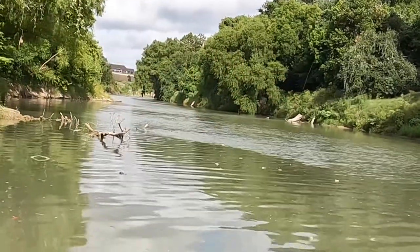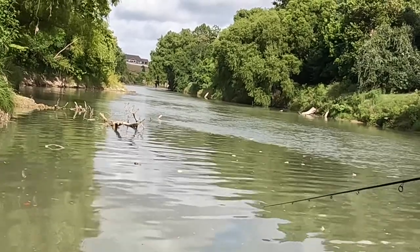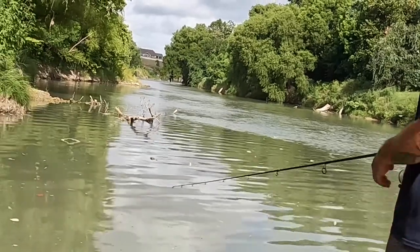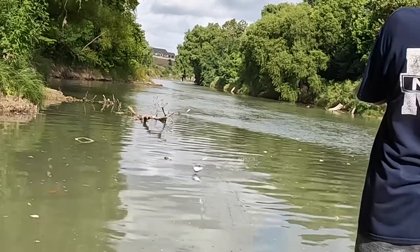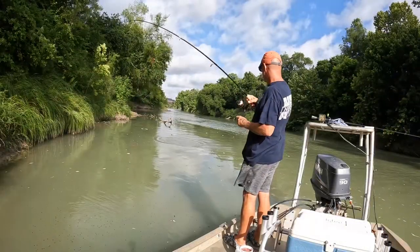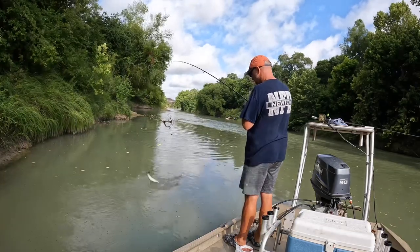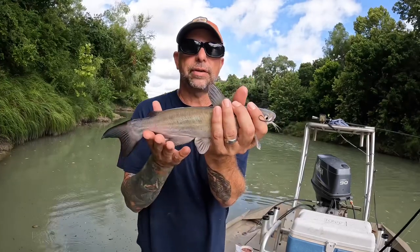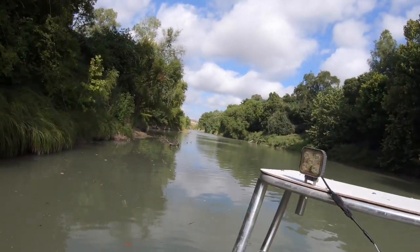There's a bobber. Watch. And we're hooked up. Another catfish. Oh, are we stuck on something? No. Another channel catfish. Little channel catfish. It's a beautiful spot though.